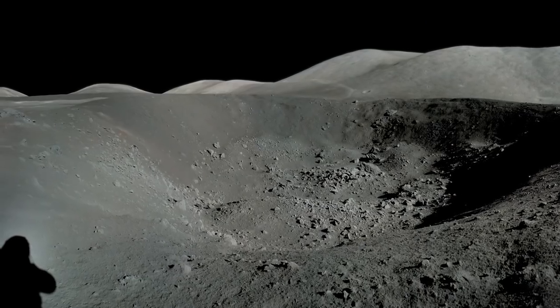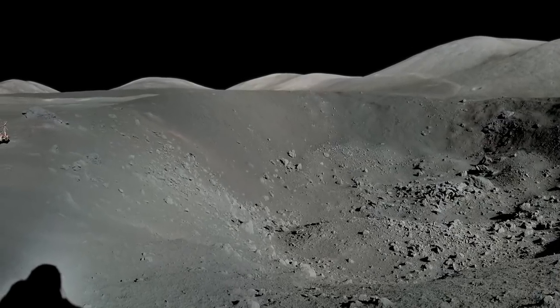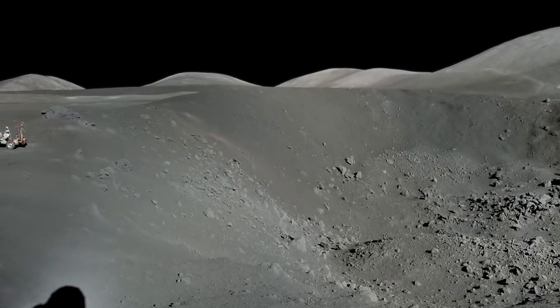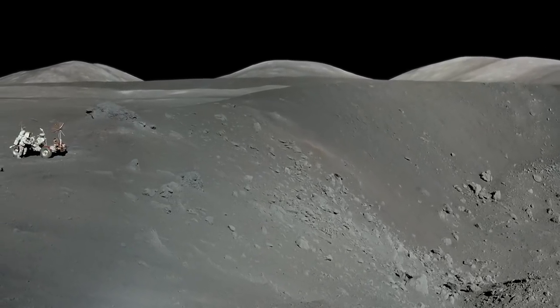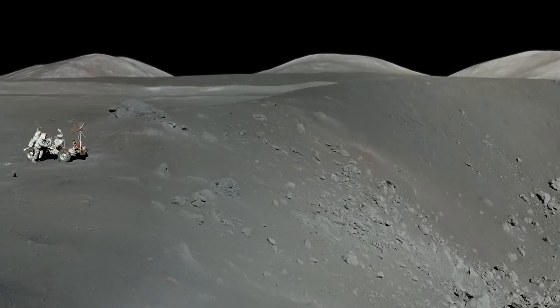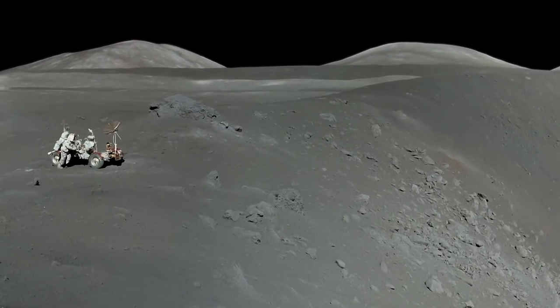Orange-colored glass beads were scattered around the 110-meter crater known as Shorty. The glass fragments are 3.64 billion years old and are the remains of a volcanic eruption. For the geologist Schmitt, the discovery was the find of a lifetime.